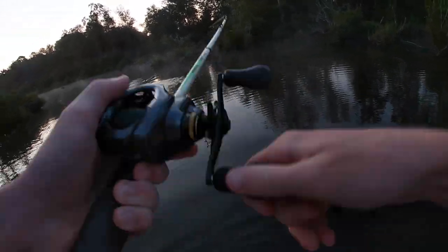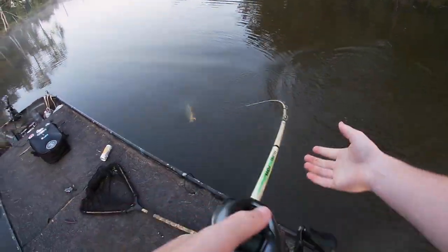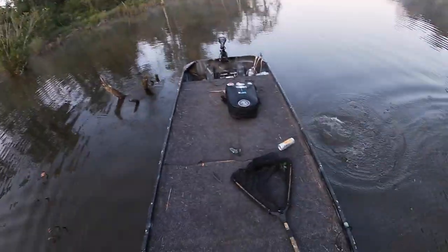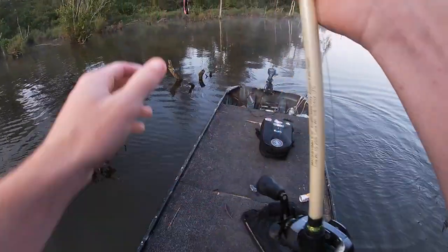No. Quit playing. That's a freaking good one too. Oh my gosh. What the heck? He came out of the water for it. That was freaking insane. Okay, he's not as big as he looked. I thought he was a freaking giant. Oh no. Oops. I tried to flip him in and he got off.